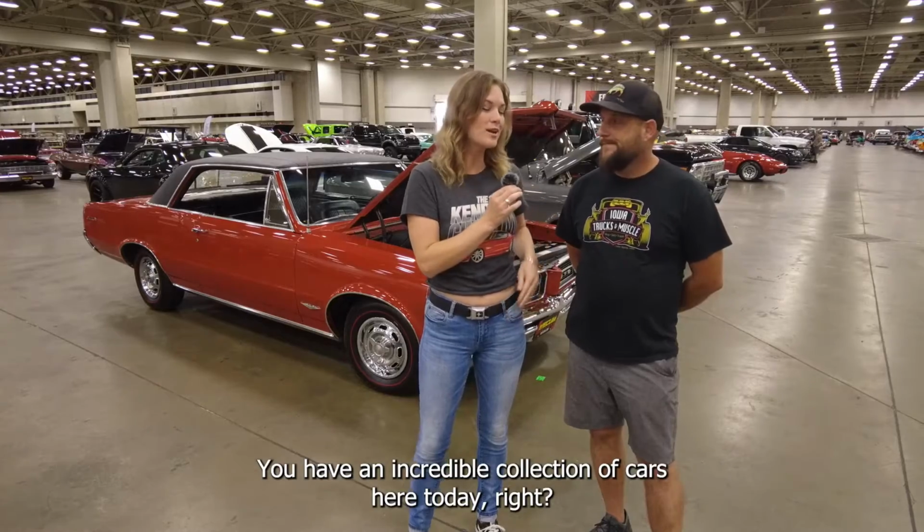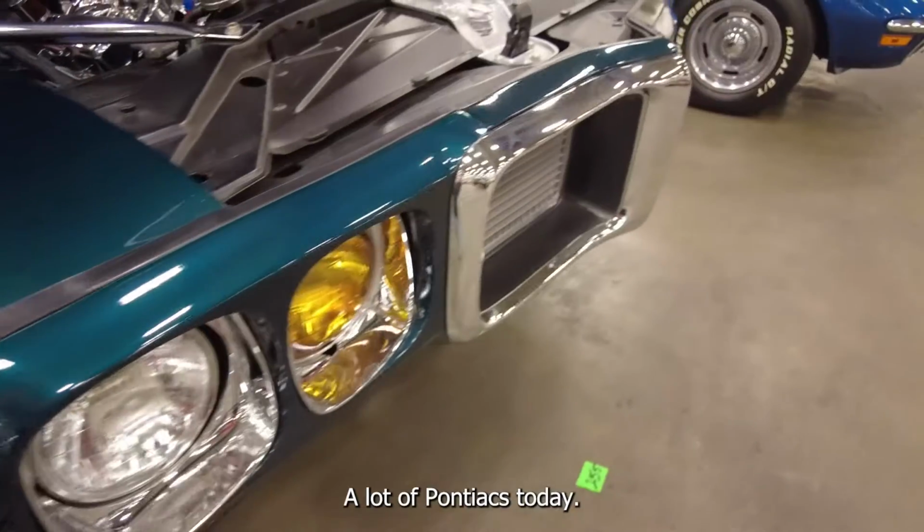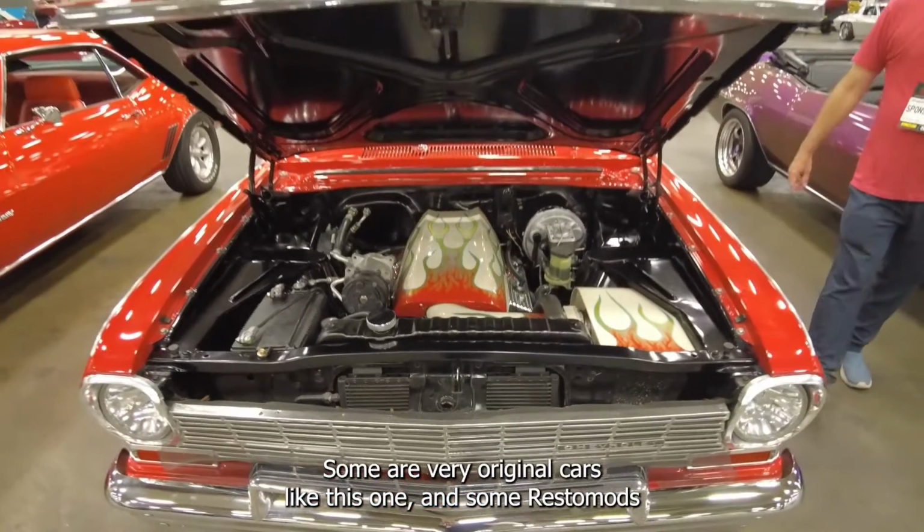You have an incredible collection of cars here today, right? Yes, I've got 10 cars here today. A lot of Pontiacs today. Some are very original cars like this one, and some resto mods and stuff like that too.